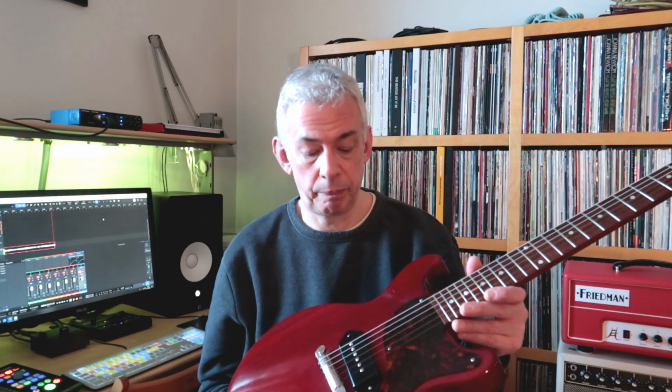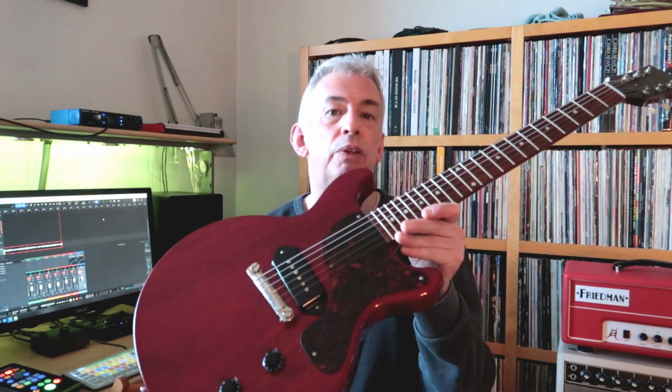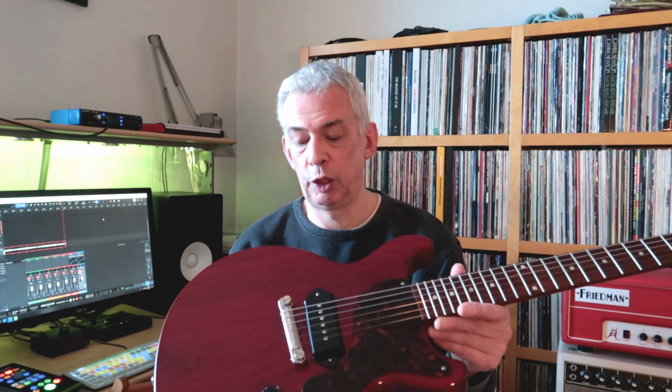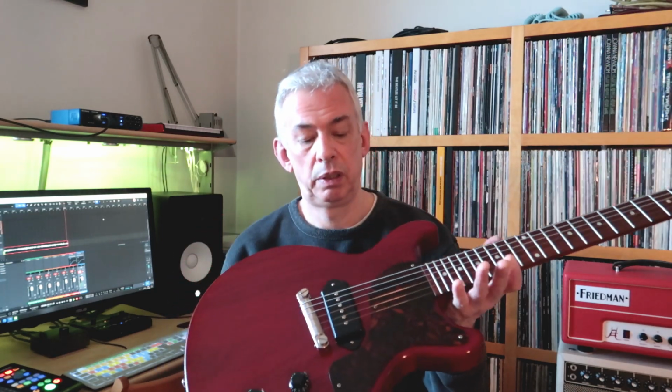You can get sort of neck pickup sounds from it. Not quite, but you know what I mean. A bit more muted, or really quite attacky lead playing if you just max everything out. That's a terrible expression, rock and roll machine. I cringe every time I hear that, but I wouldn't say it's a rock and roll machine. It's just a really good, basic, and surprisingly cool sounding guitar. So this is, I don't know what year it is, but it's a 58 Les Paul Junior reissue.